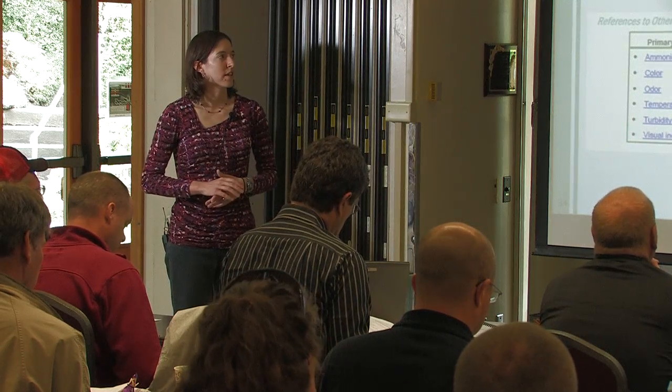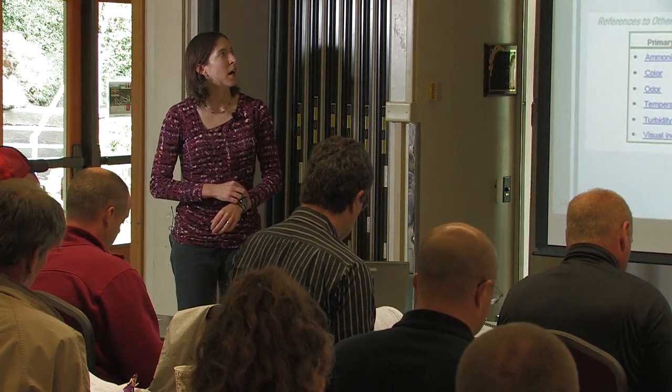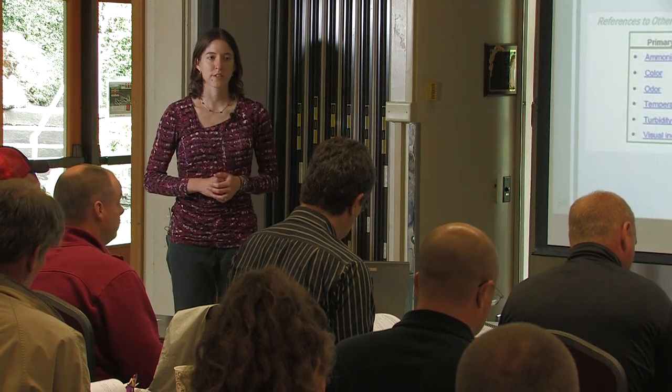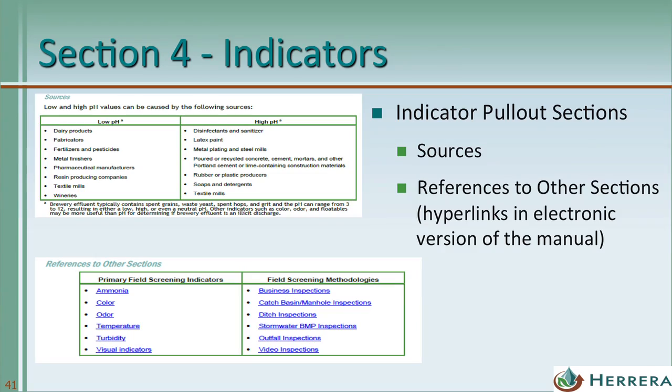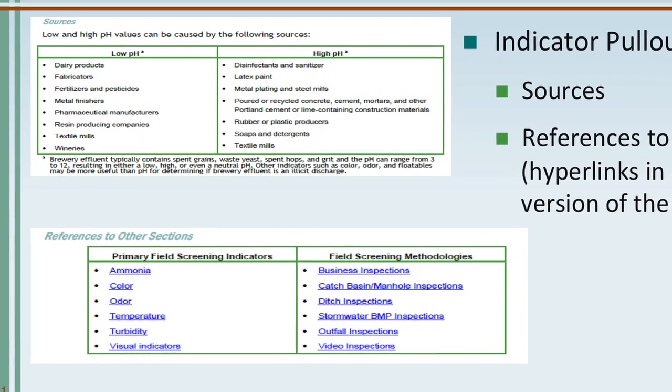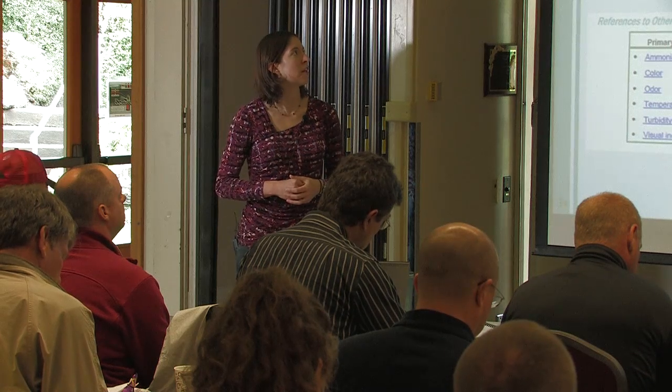Next is another section that wasn't included in the methodology section, and this section is hopefully pretty useful to you in your programs. This is what we called sources, and so for pH, we have both sources of low pH and sources of high pH, and this was compiled from the different literature resources we looked at, and also some additional feedback we got from the draft manuals.